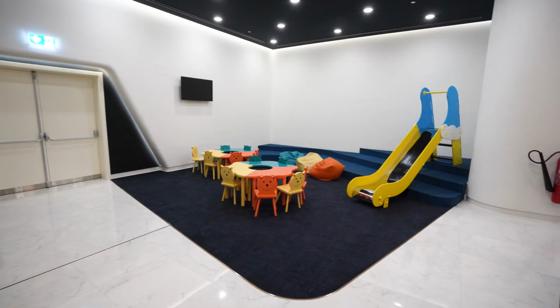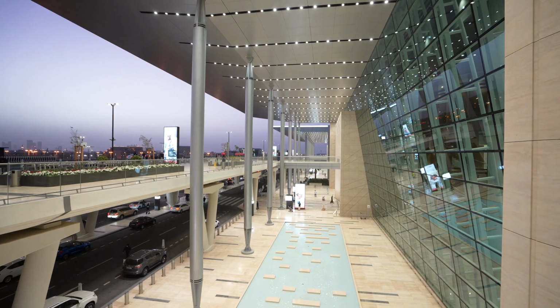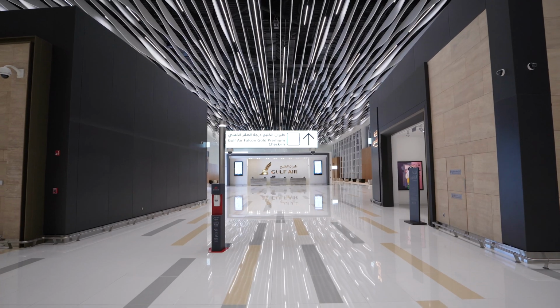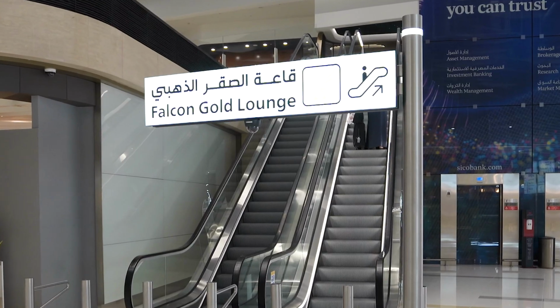If you thought the Gulf Air experience was over, we've now time traveled through my stay in Bahrain, and now it's time to visit the Gulf Air Falcon Gold Lounge and then continue the Dreamliner journey over to Riyadh, Saudi Arabia. Bahrain International Airport punches well above its weight. Let's go check out the lounge.